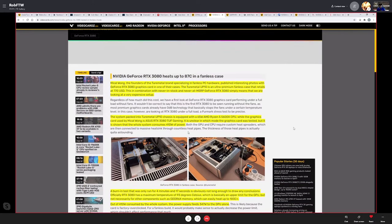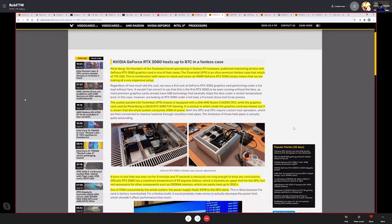All right. So Mikael Wong, the founder of a Tour Metal brand specializing in fanless PC hardware, published interesting photos with an RTX 3080 in one of their cases. So this is basically passive cooling. The Tour Metal UP10 is an ultra-premium fanless case that retails at $770. Combined with an RTX 3080, never in stock and never at MSRP, it simply means we are looking at a very expensive setup.